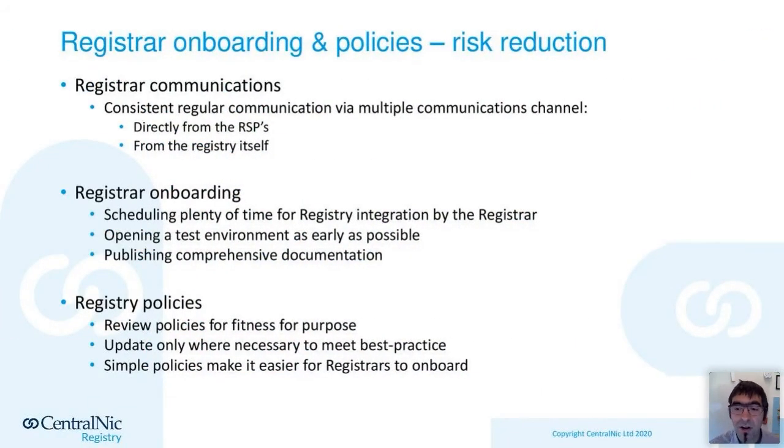Key in all of this is registrar communications, and consistent registrar communications directly from the RSPs themselves. Hey, this TLD is migrating off the platform, and also from the registry operator to directly inform its registrars, like, hey, we are migrating, this is the target date that we envision. Typically more than 60 days away, depends on the RA. Make sure that there is plenty of time for onboarding by the registrar.